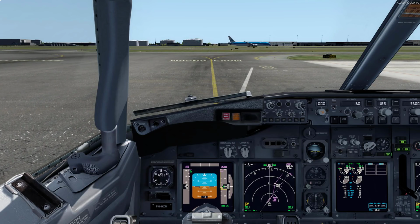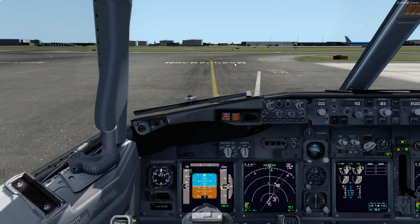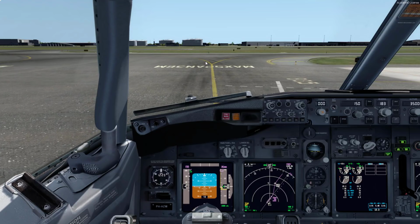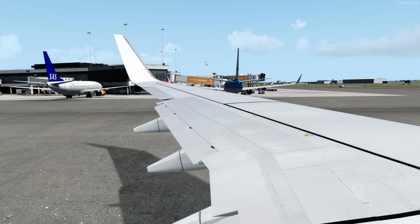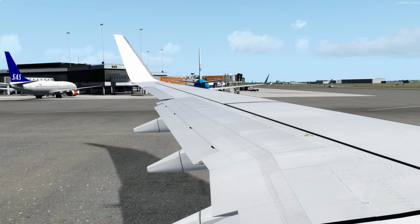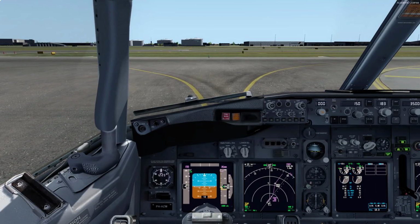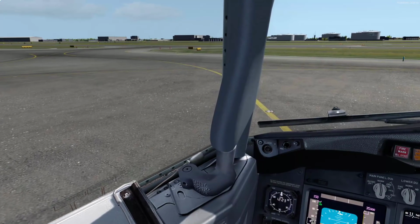Oh, a 787 just landed on the 18 left. Not really meant to land on it, but it's fine. It's not typical landing runways, you're so cool. So, gonna make our way up to 18 left via Bravo. Make sure no one's taxiing down here very quickly before we get onto that taxiway.